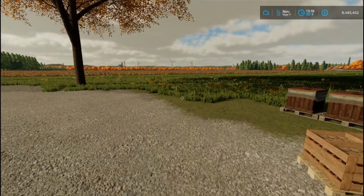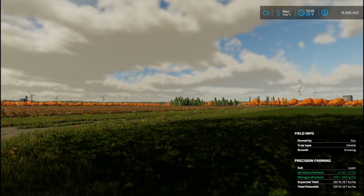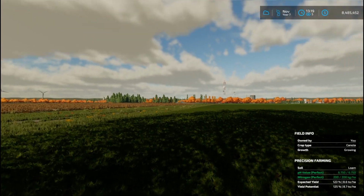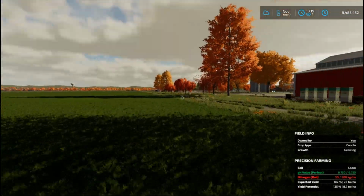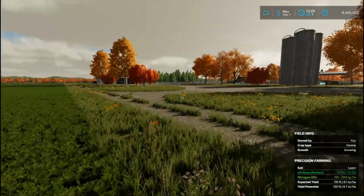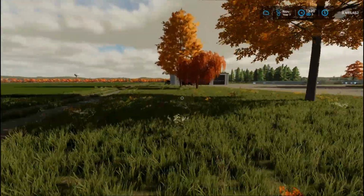And next time we will probably be cutting those trees down right there and loading up our lumber mill. And I'm going to try and look as soon as I get off here. And this field is still not fertilized, and I don't understand why. Maybe when it grows I can do it or something. I don't know.